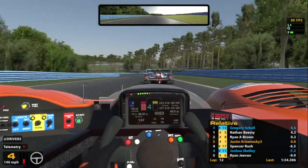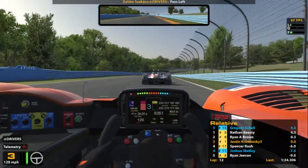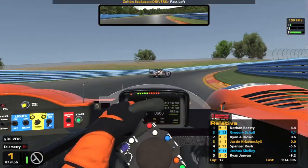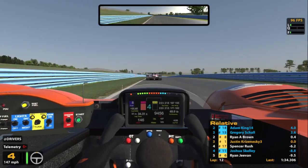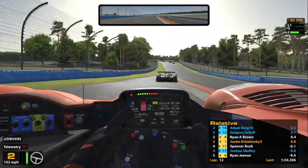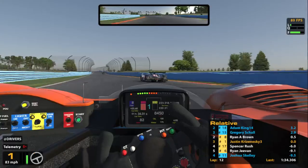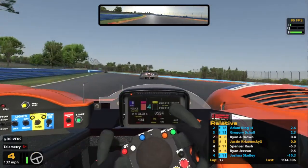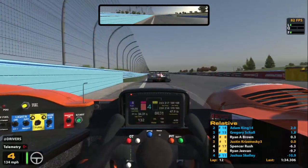Oh, starting to run out of retires there. Leaders got in the way a couple seconds. We're still doing all right now though. Still hanging on this guy, so we're okay. Only gonna get through this GT1 lead pack once, so. Last little bit of heavier traffic. We gotta try to make the most of it. Got a decent run there.